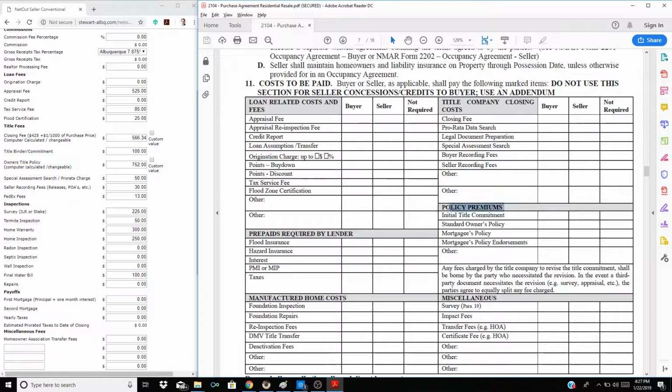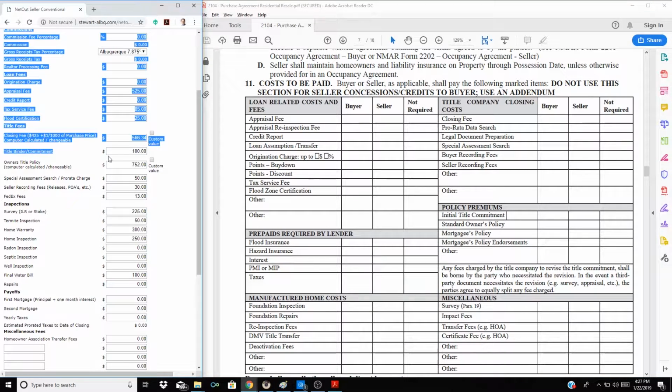Going to come down here to title policy premiums. This is issued by the title company. This initial title commitment is a document that the title company prepares to tell you that they will insure or won't insure the title of the home based on certain guidelines. And that is a $100 fee title binder / commitment right here. And you can see that it's $100.